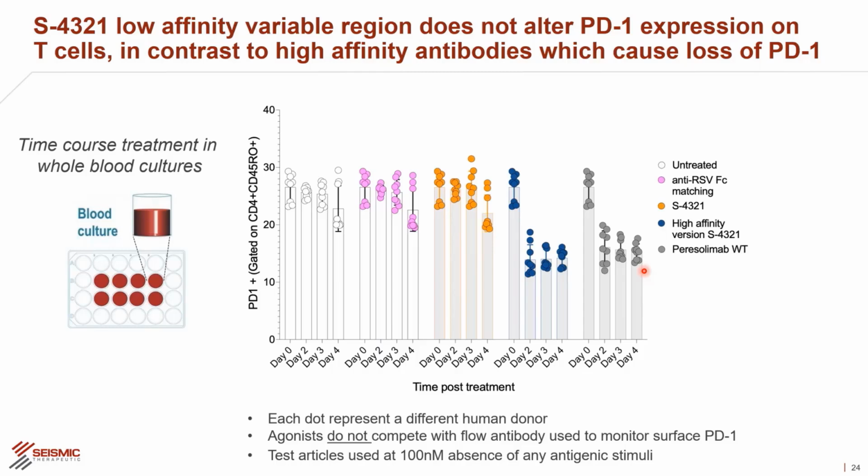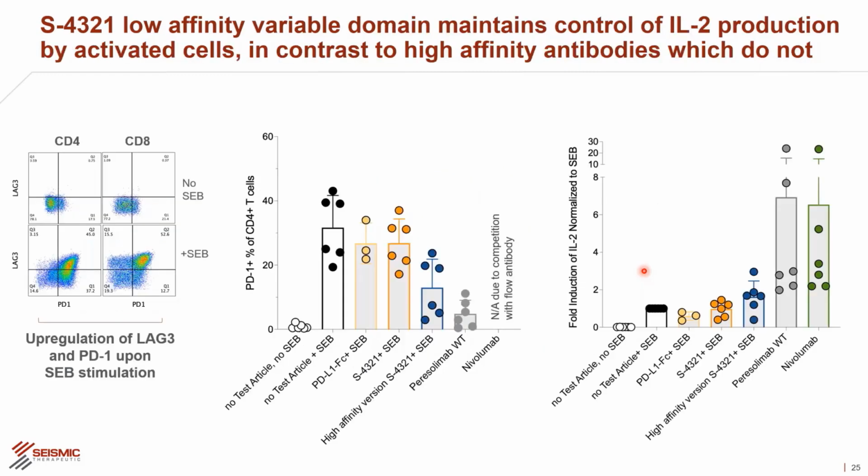And in order to verify what was the functional or biological consequence of losing PD-1, we repeated the same assay by adding an antigenic stimulus, which is represented by SEB. And what we observed, again, is that S4321 low affinity variable domain still preserved, also in this context, the expression of PD-1 on the surface of T cells, in contrast to the high affinity antibody. But especially, S4321 maintained the control of cytokine production by activated cells. And this is in contrast to nivolumab, for example, which is expected, but also the high affinity antibodies, such as our own blue molecule, the high affinity version of S4321, and peresolimab.